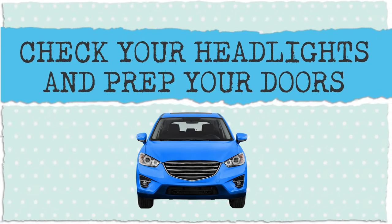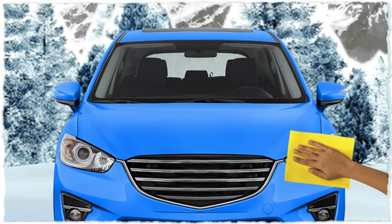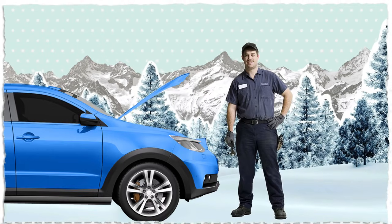Ensure your car's headlights are working in preparation for fewer daylight hours. Clean the lenses of your exterior lights and replace any burnt-out bulbs. If you have questions or are not comfortable tackling this yourself, talk to your mechanic.